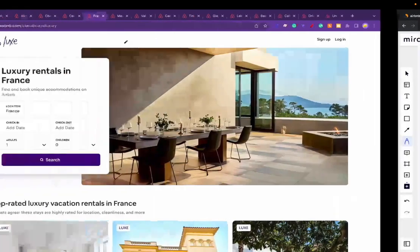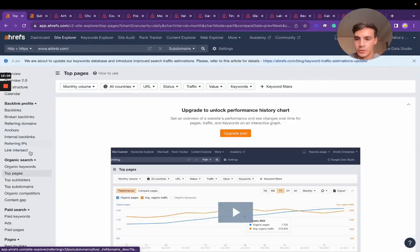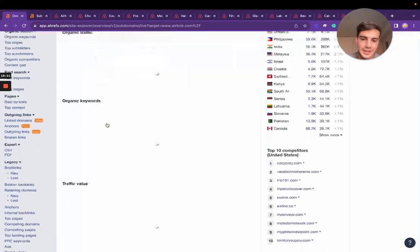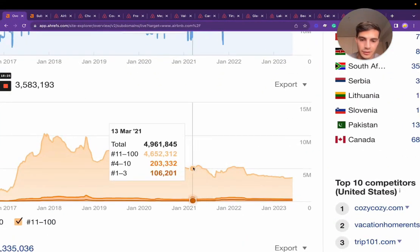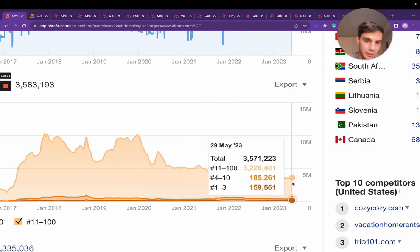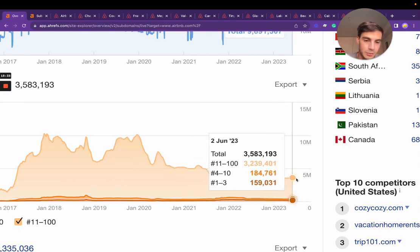Let me just go over here to Airbnb. If we go to Airbnb.com and go to the overview and then organic search, we can see clearly that the number of keywords ranking in the top 3, so 1 to 3, is 106,000, right? Now we go down here and the total amount of keywords ranking goes down, right? We go from around 5 million to 3 million, right?